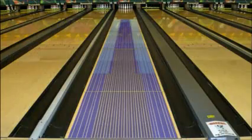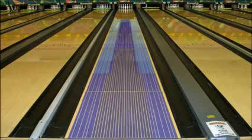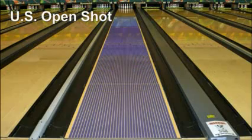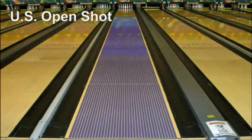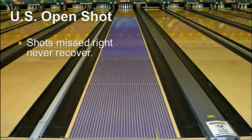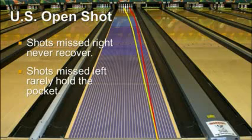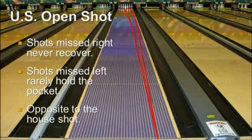Now the house shot, as we've discussed, has free hook to the outside and free hold to the inside. When we lay the US Open shot over the top of this, all that free stuff gets taken away. There's no free lunch on the US Open. So shots missed to the right never recover. They're a 6 count, or worse. Shots missed to the left very rarely hold the pocket. They can be a 6 count as well, usually of a much worse kind. And it's the complete opposite experience to the house shot essentially. No miss room. The slightest miss gets you in a lot of trouble.